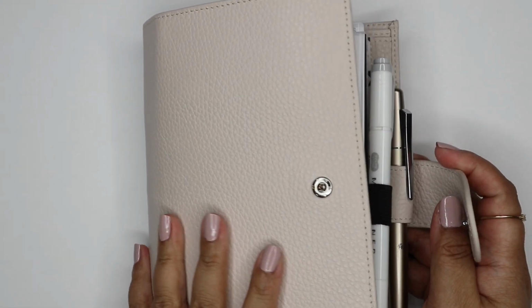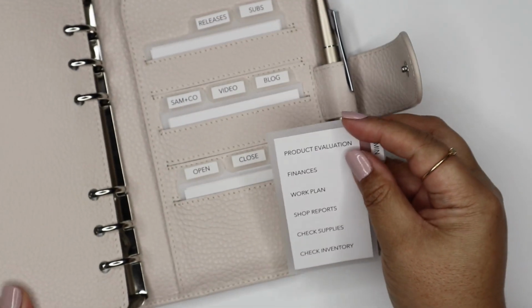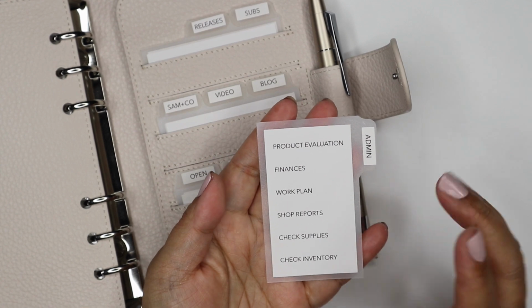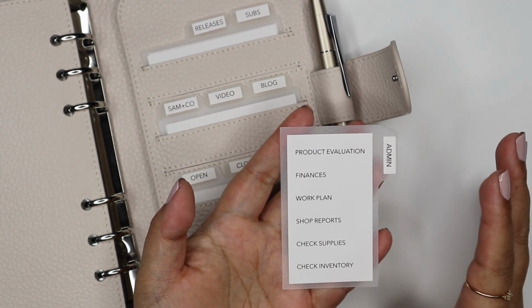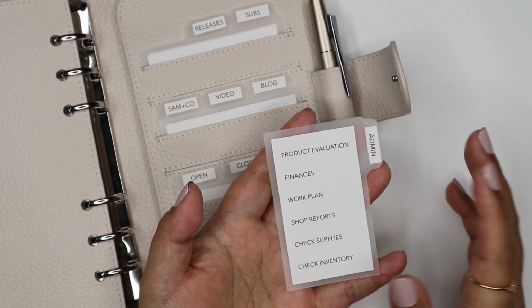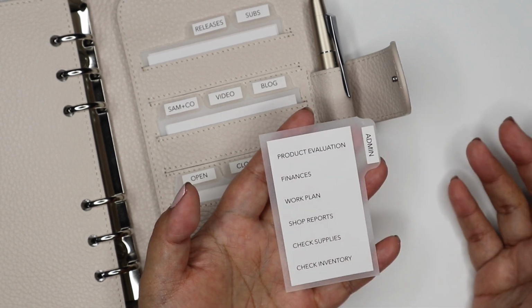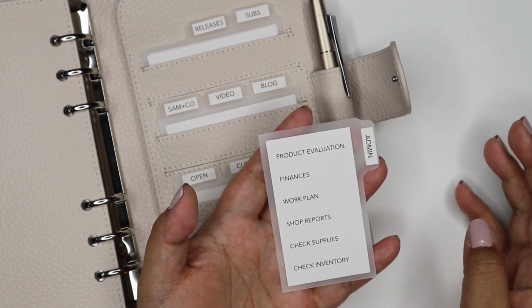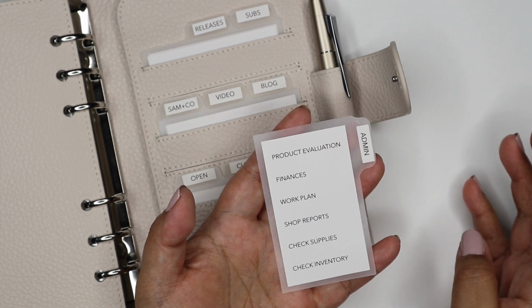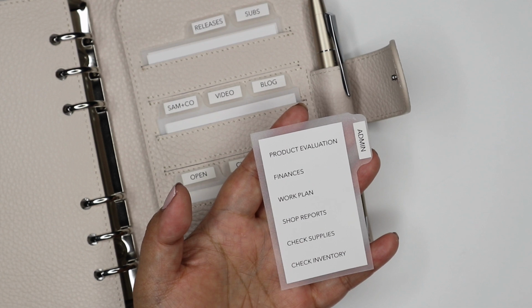Another question I got was about admin tasks. So I kind of shared that in my task card explanation. These are the admin tasks that I do. My admin day is on Sundays, and these are the things I do. So usually the top things I do with my husband, because he works with me on the shop now. And so product evaluation, we just kind of go over what products are selling well, what products aren't, and maybe we should retire, stuff like that, how the new releases are going.